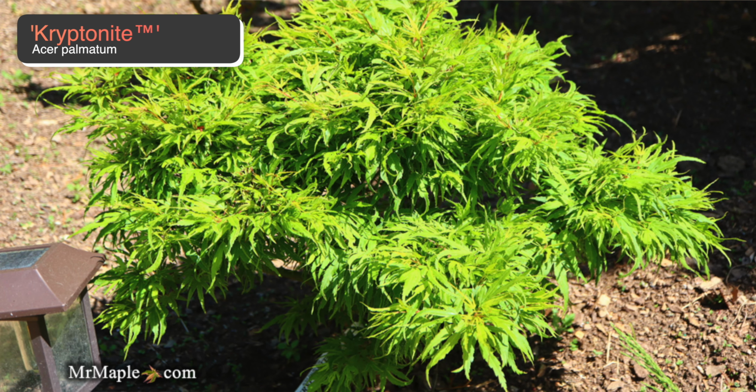I love the growth rate of this one. It's vigorous, but it's dense and full. To me, it's just the overall best variegated Makawa. I love the way it grows. I've never had this one revert, and I've always had really nice growth on this one.